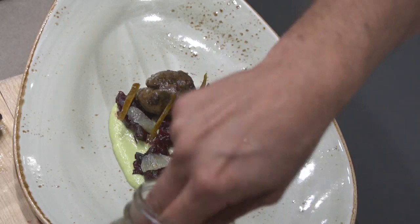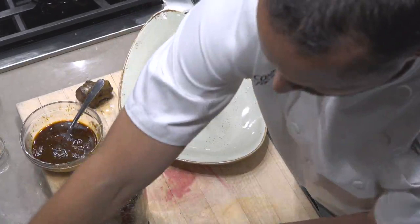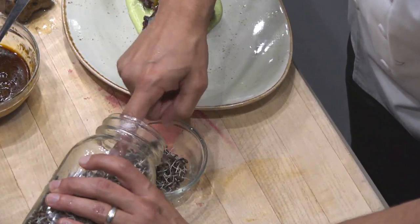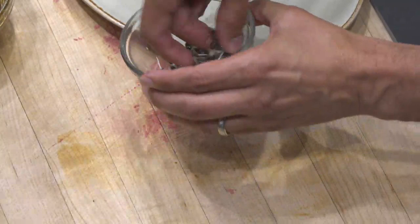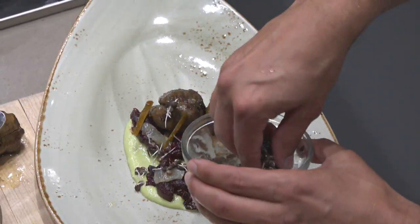And lentils here, we will just toss in a little vinaigrette. Empty that bowl. And again, you can fry these, which gives nice texture, but you lose the nutritional benefits from sprouting. So sprouting changes the nutritional composition. Lentils and all legumes, of course, are seeds. So we're basically starting the germination process when we sprout it.